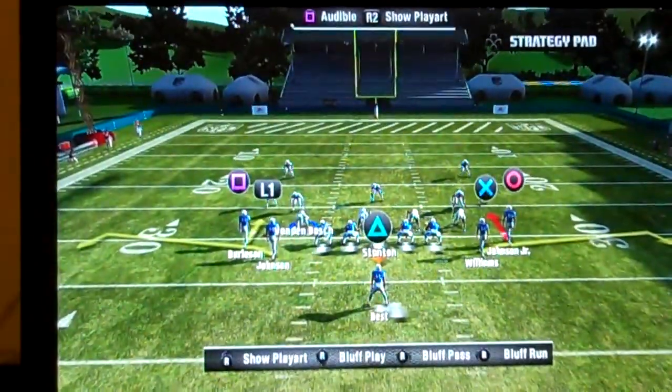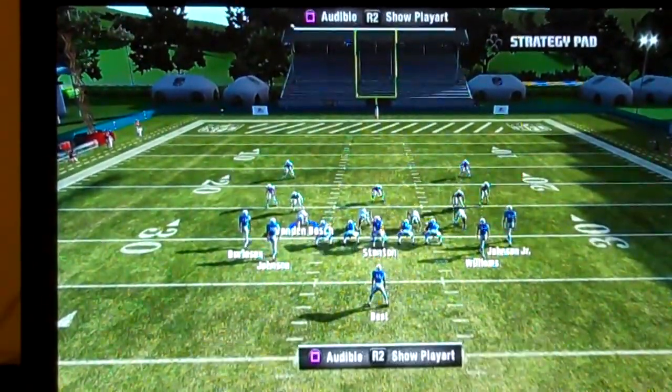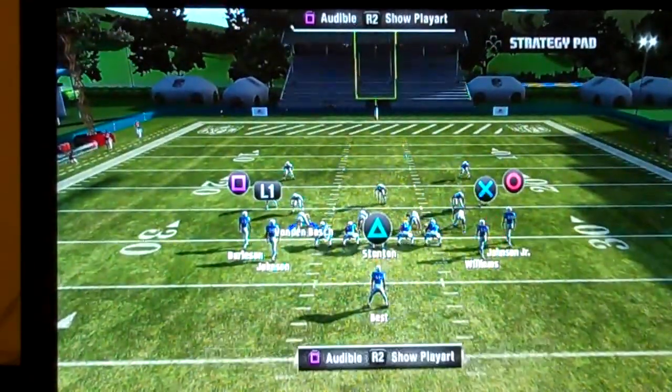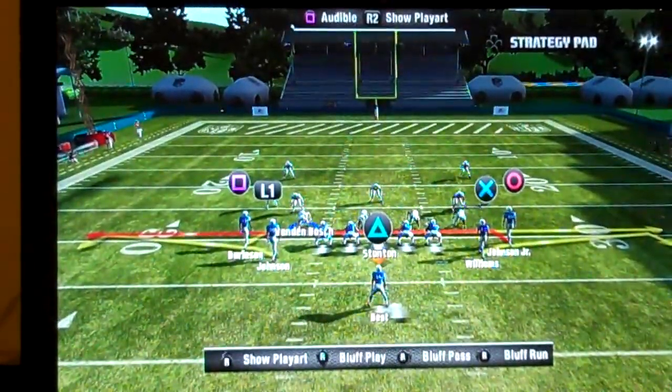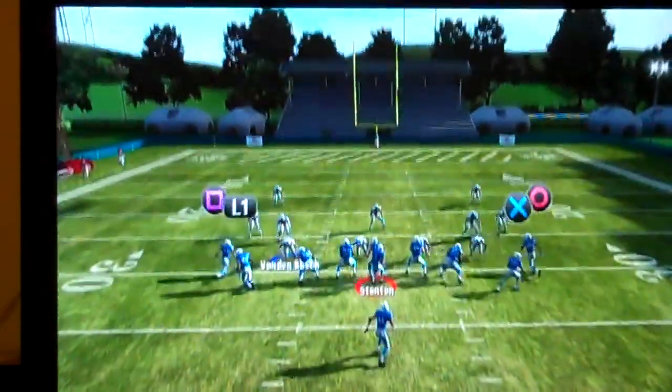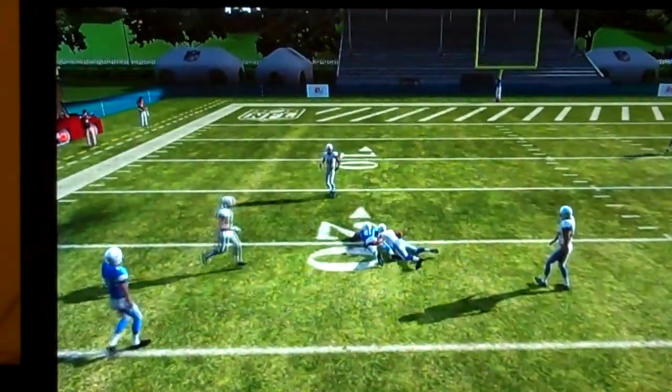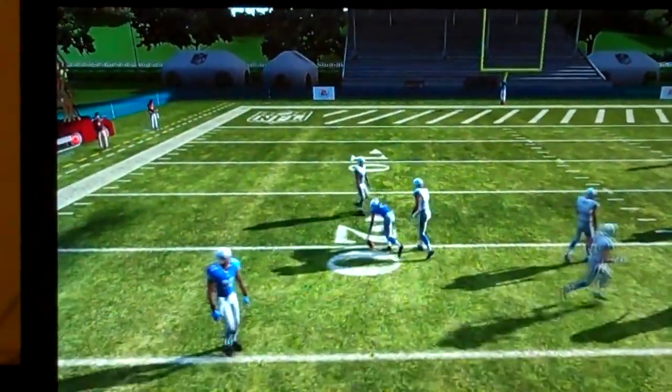So, a couple hot routes you might want to do with this. You may want to consider something along these lines where you drag Squirrel and you drag Johnson. You got double drags. You got two flat routes. This is just a great combination play. You got such good man beaters all over the field. That's just one way you can run it.